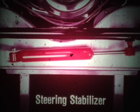The Eagle steering system also has a new twist. A steering stabilizer is connected to the center link in the steering linkage and to the front crossmember. This stabilizer absorbs road shocks and lessens linkage oscillation on uneven road surfaces.